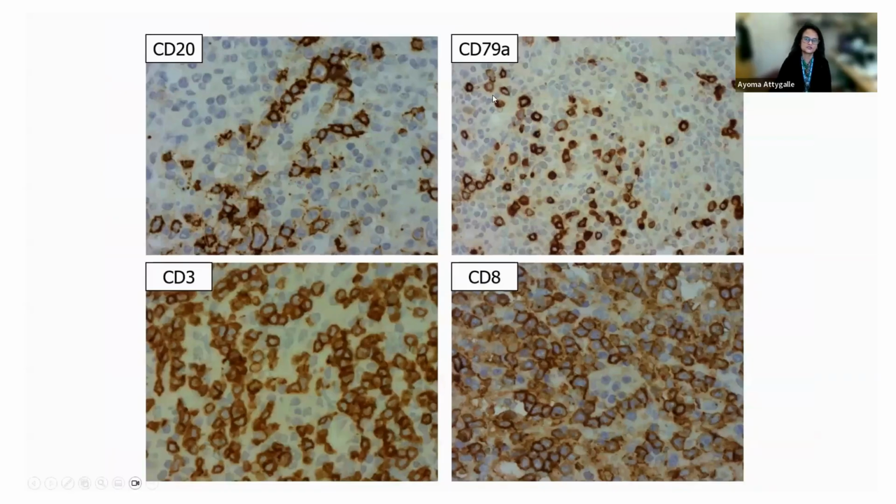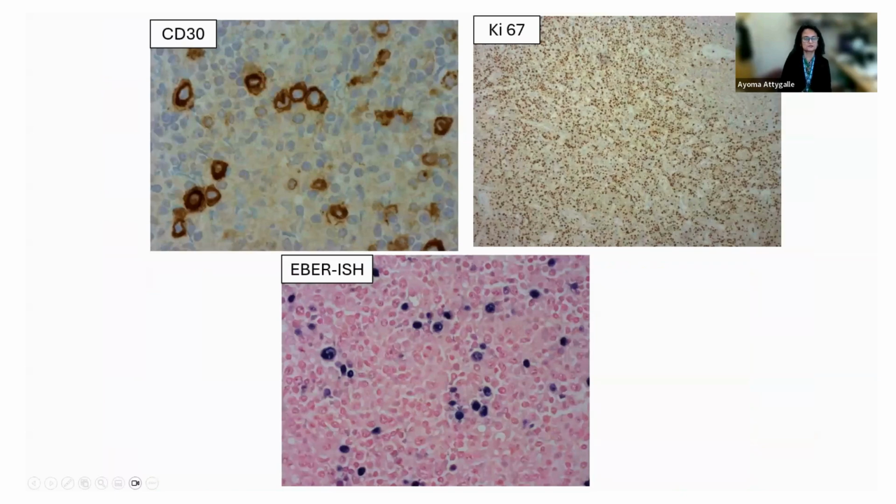So this is CD20 positive. Most cells are positive for CD79A, but this is an example where there are a lot of T cells, the CD8 positive T cells in this spleen. The large cells are CD30 positive, proliferation is high, and you can see that the EBV is positive in cells of varying size.